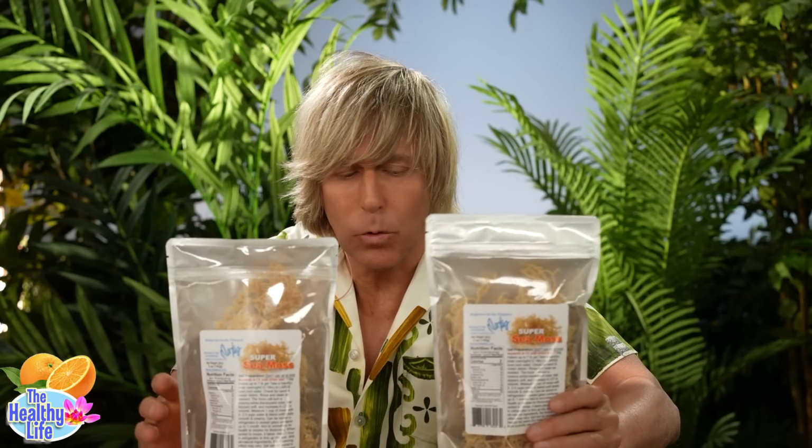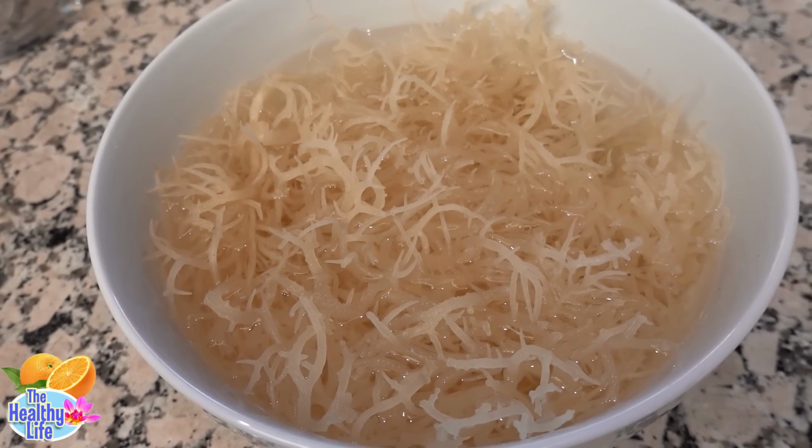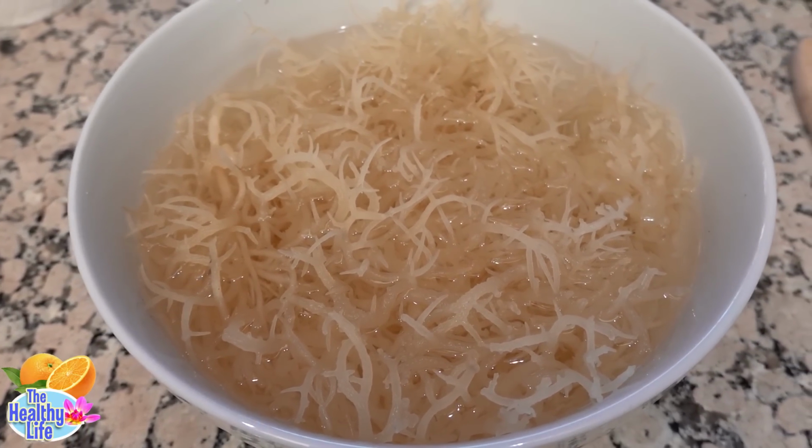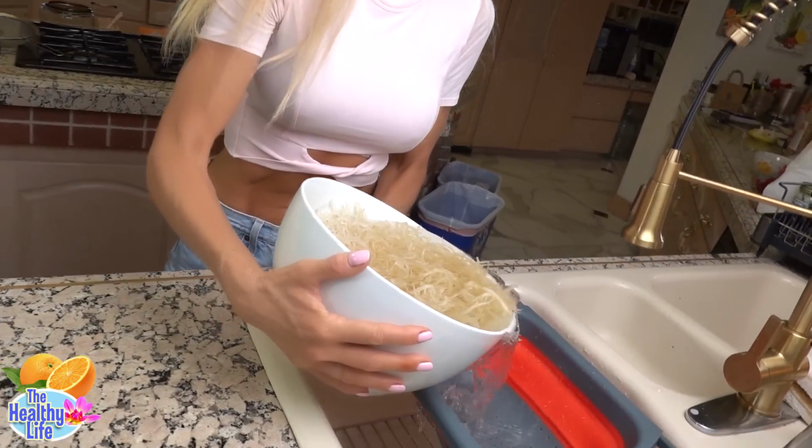Cold water, not warm water, because the warmer it is, the more the gelling compounds in the sea moss might go into the water, and then you flush it out, and then it has lesser gelling ability. Soak it overnight. In the morning, you'll see the moss will have turned a creamy white translucent color, and it will have increased a lot in size. Dump out the water and rinse it really well.